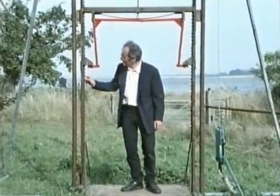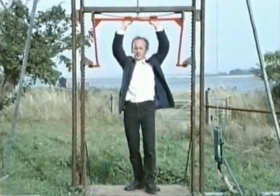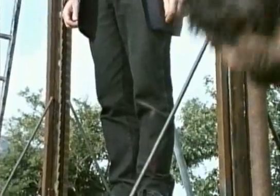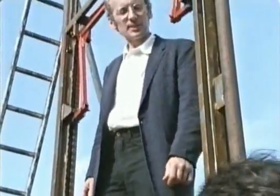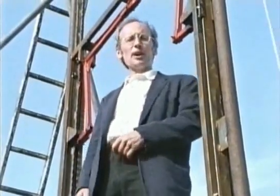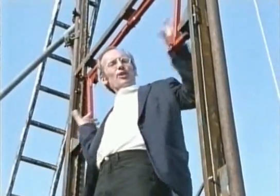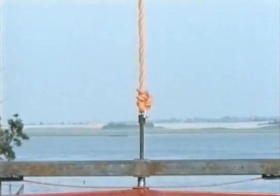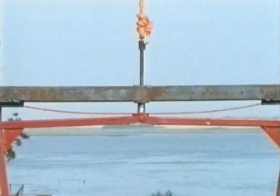He added these teeth to the guide rails and this ingenious mechanism to the lift itself, which locked into the teeth if ever the rope went slack. Otis's idea was that if the person pulling the rope let go, or if the rope broke, the lift would automatically lock and wouldn't fall. To prove its safety, he took it to the Great Exhibition in New York in 1853 and performed daily demonstrations.